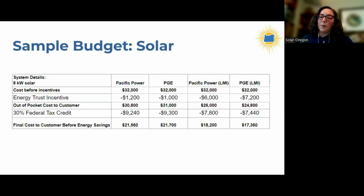But in this example, we're assuming an 8 kilowatt solar system. And so we have the cost before incentives, and we show a couple different customer types. So if you're a Pacific Power customer, a PGE customer, and then if you are income qualifying, or LMI, and can qualify for the income qualified incentives. So we can see those customer types in the columns here. And so let's just take a look here.